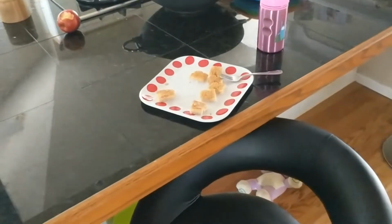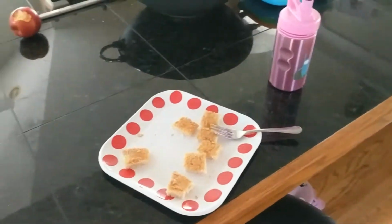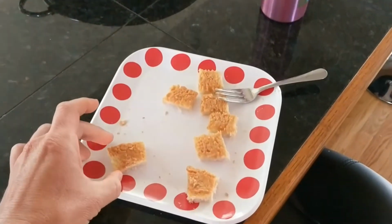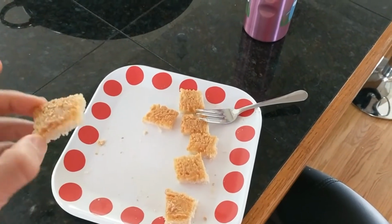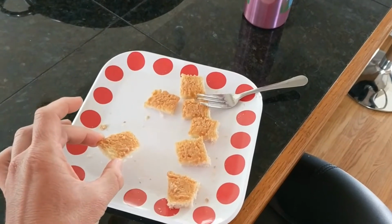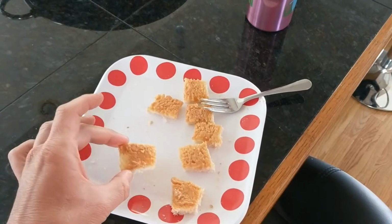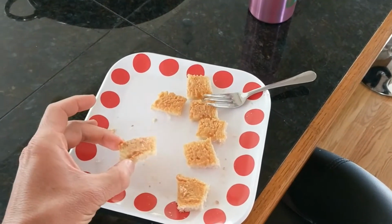All parents are familiar with this, the parent diet, where your kid leaves food and then you need to eat it or throw it away. I hate throwing food away, so this is really good homemade bread actually, with some peanut butter and honey. So it's kind of cake-like. I'll include it.